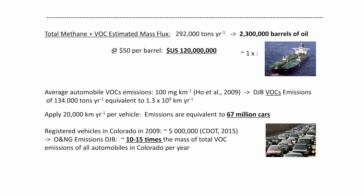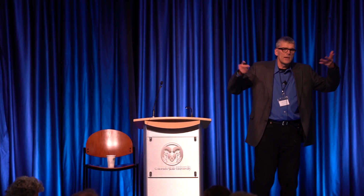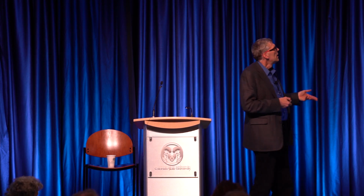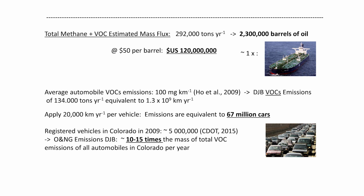Another way to do this, I converted this into tons per year, which you can convert into barrels of oil. So this fills about the biggest supertanker you have right now in the ocean out there. They hold about 4 million barrels of oil. So all the VOCs that end up in the atmosphere from the region, it's about equivalent to what you could fit in one of these tankers.